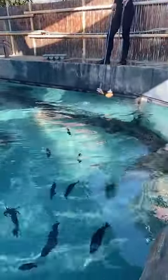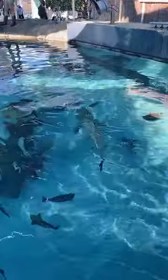All right, Danny, another question for you. How many types of sharks are in Shark Lagoon? So we have 4 different species of sharks in here. We've got the sand tiger, the gray reefs, the zebra sharks, and then the blacktips right here. Very cool. That's amazing.